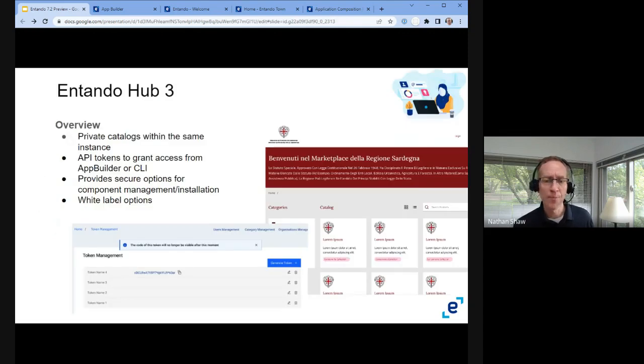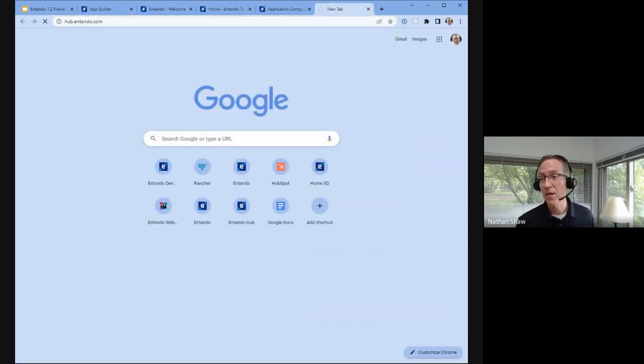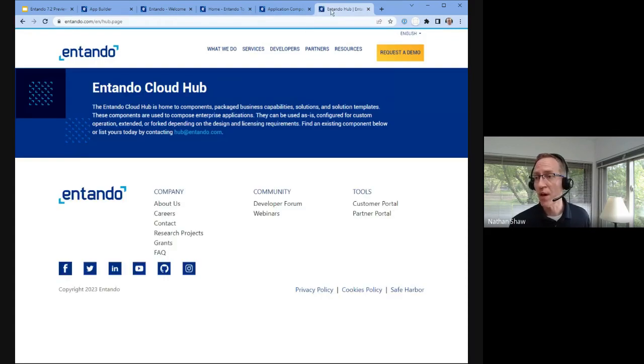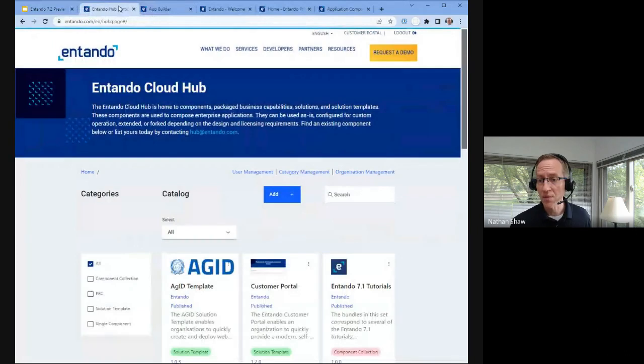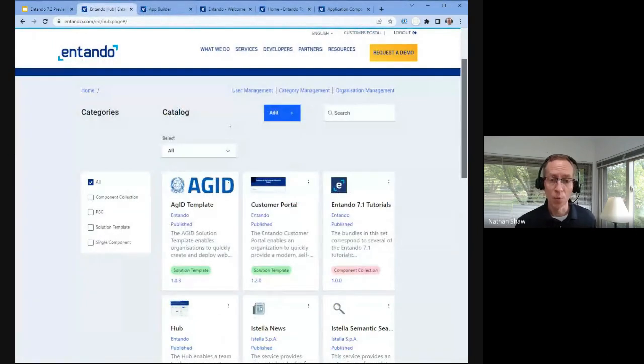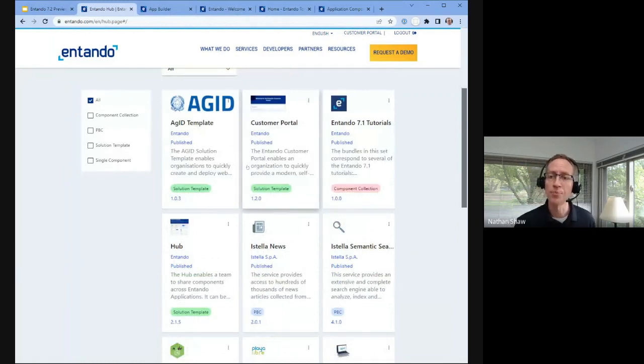All right, so Entando Hub 3. The major new feature here is the ability to provide private catalogs. If you go to hub.entando.com, which I mentioned is our older version of the hub right now, this one is public. Once you publish an entry, any of these things in here, some from us, some from our partners, hopefully on the call, once you publish them, anybody can see them. Right? This is a very visible site.